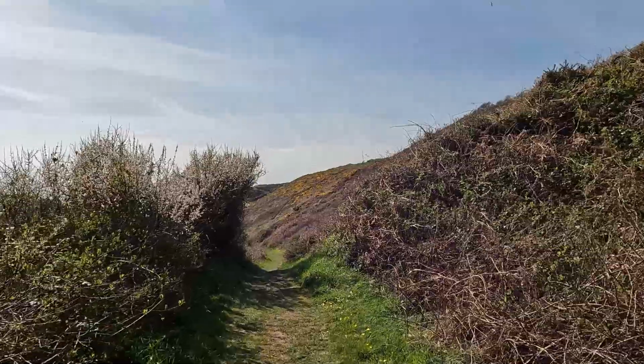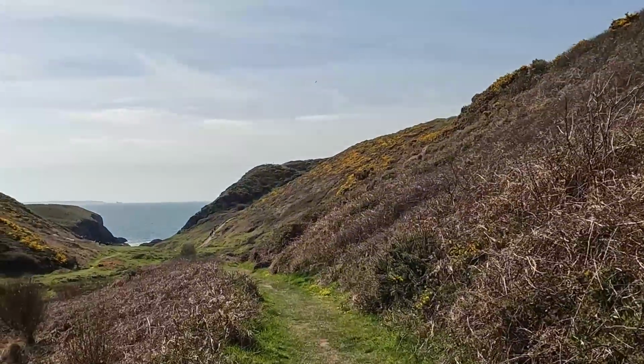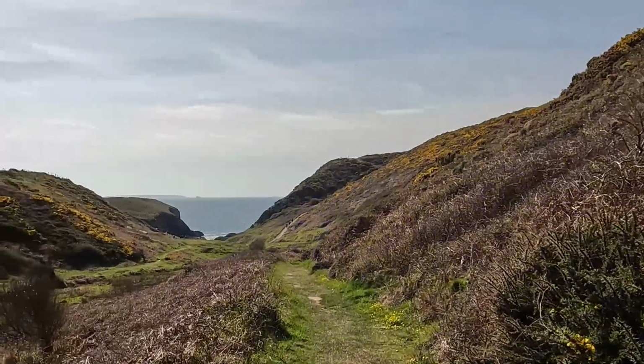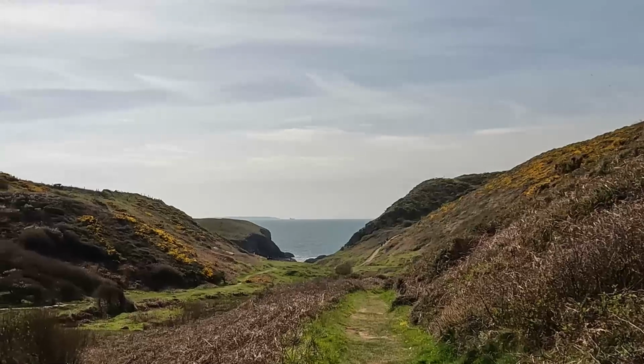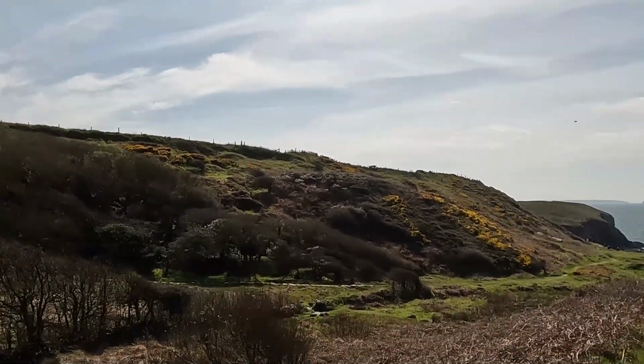Pretty, isn't it? All the gorse. That's better. It's a little cove in between the campsite and Solva. Very pretty. A little walk. It is.